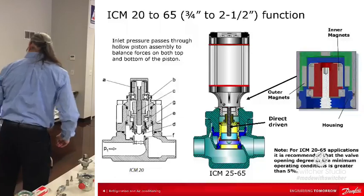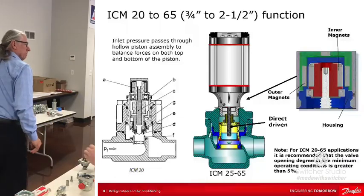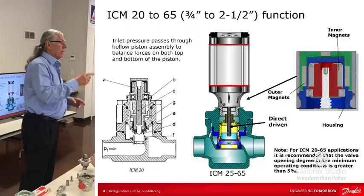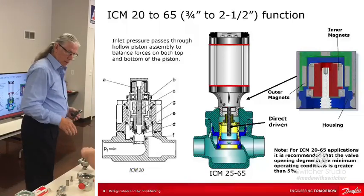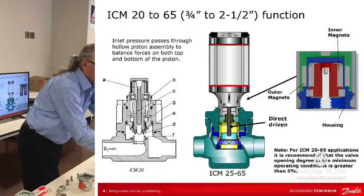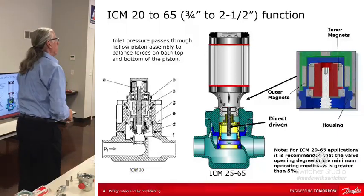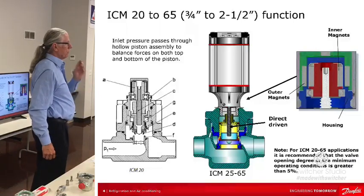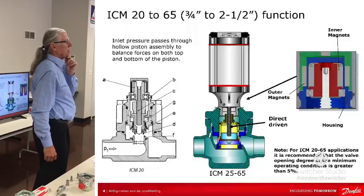Literally unplugging the red plug and plugging it back in, it'll go 0 to 100. Yes, it will. And another point is that you can actually turn the encoder off. There's a parameter in there, you can turn the encoder off.